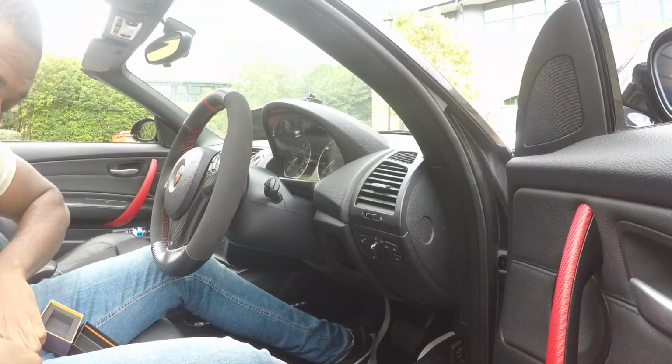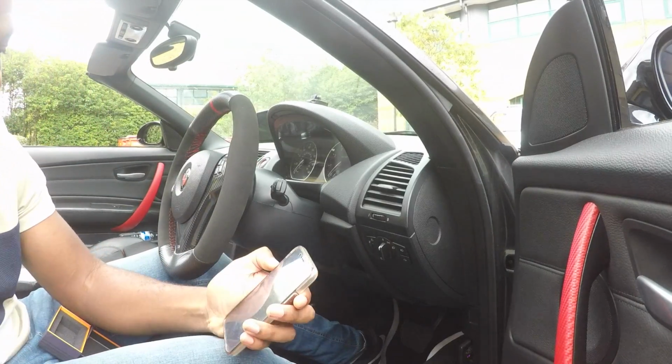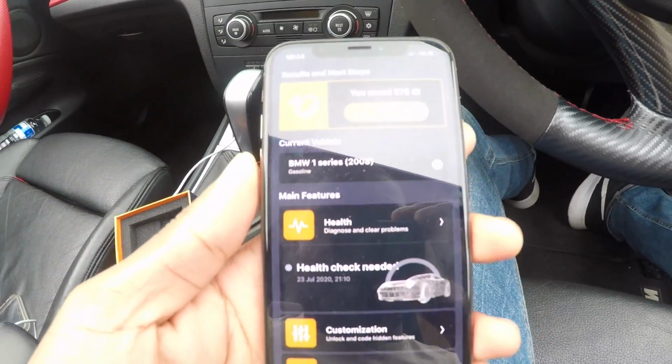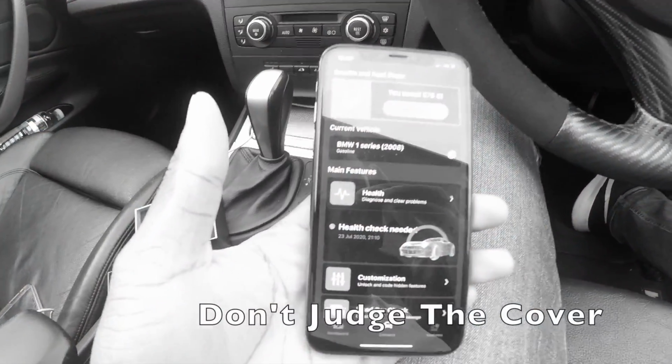And next, as you've now downloaded it from the App Store, you now open the app. So then now we open the app into here. Let me show you a quick close-up from there. Now that we're running on the app, I've taken the cover off, so hopefully you guys can see. Don't judge the cover.